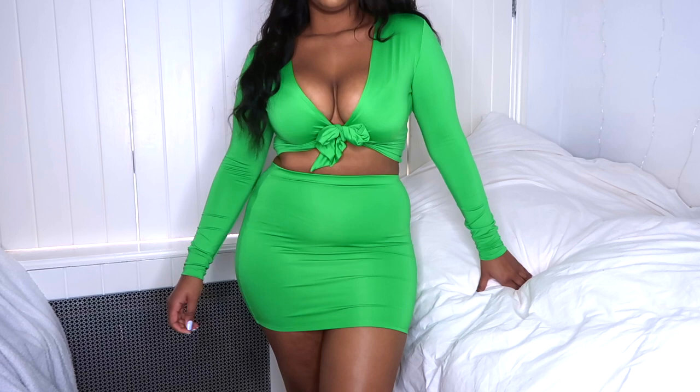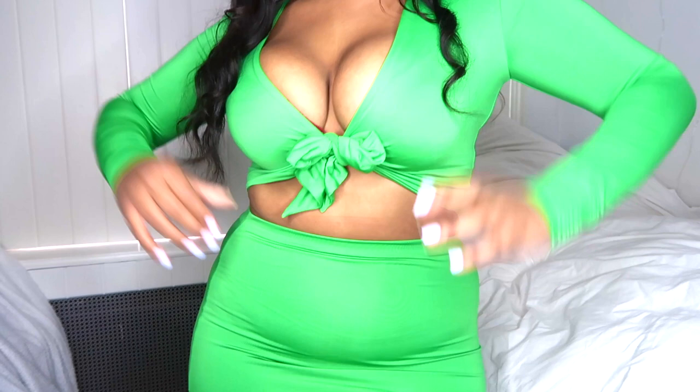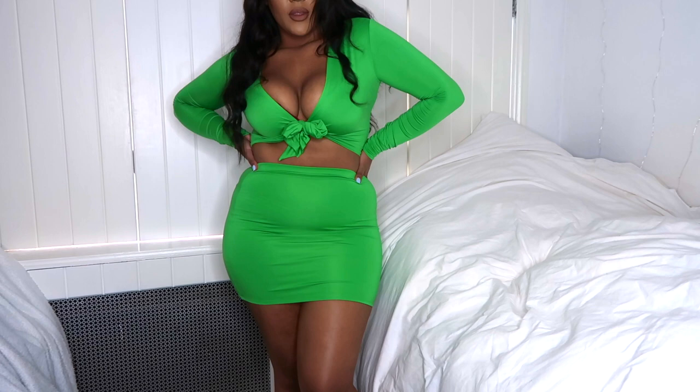So let's get into the mood. Let's do it. So this first one is an Opoly two-piece, and it's in green. I'm loving bright colors at the moment. I feel like now is the time. It's summer, so if you're going to wear bright colors, now is the time. You're quite brave with colors all year round, though. But if you're not usually into color, this is the time. It's a really nice shade. It's kind of like emerald but light.